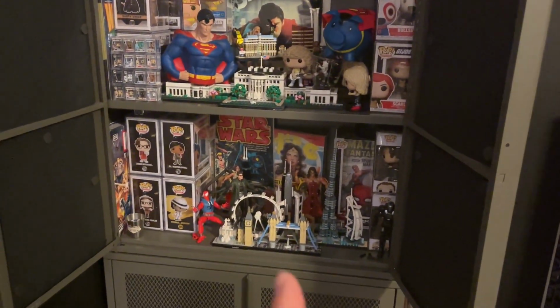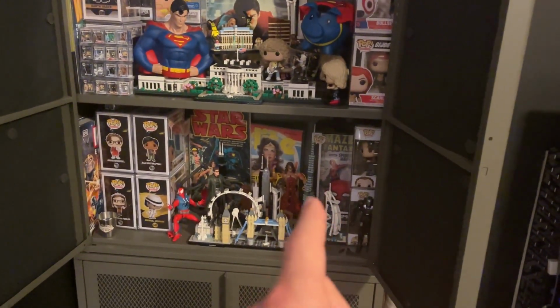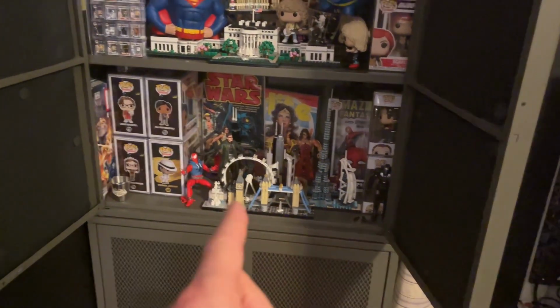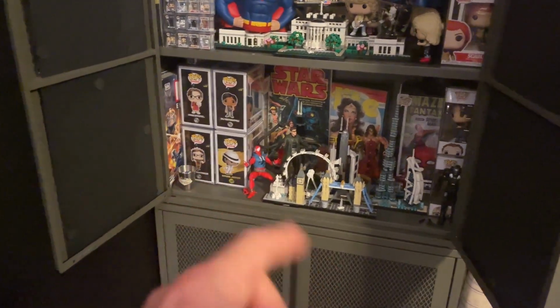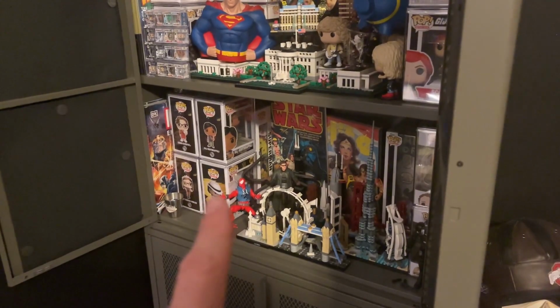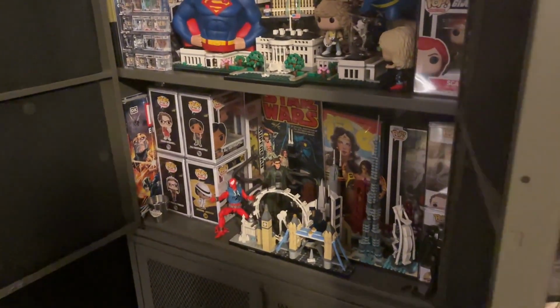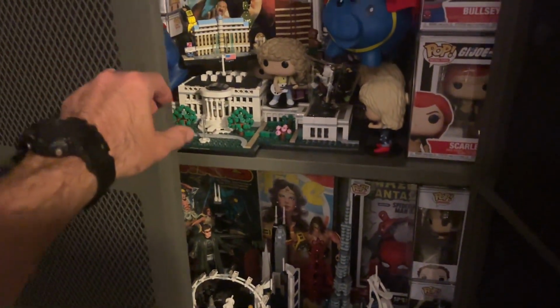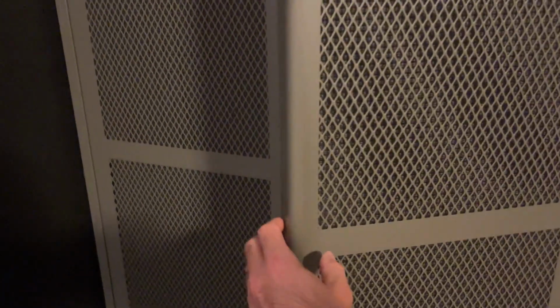Yes, Star Wars, more Legos, Amazing Spider-Man, Funko, some action figures, Spider-Man, some books, Big Bang Theory Funko Pops. But out of the group, this is the only cabinet that is not very organized, but I just started reorganizing all my other cabinets, so a little bit of a work in progress.